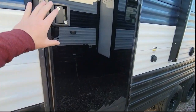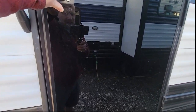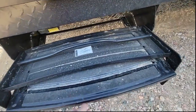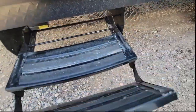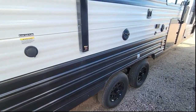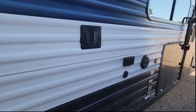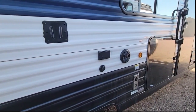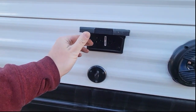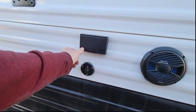There's two doors on this trailer. This one goes directly into the bathroom, and then you've got steps that pull out like this for this door. You've got some outdoor speakers that are controlled by the head unit on the inside. You do have some 120 volt outlets. Again, this will only work if you have a generator or an electrical source.